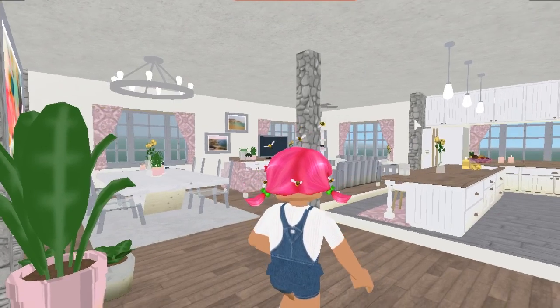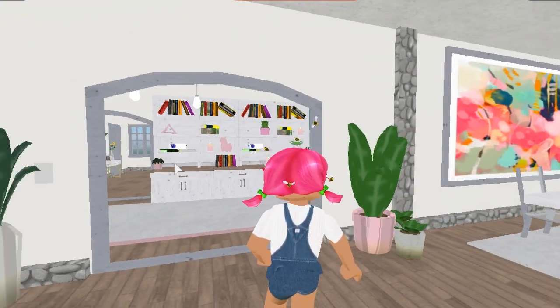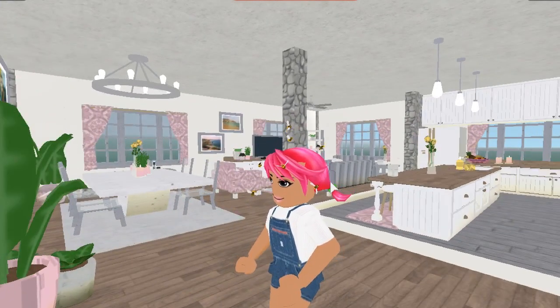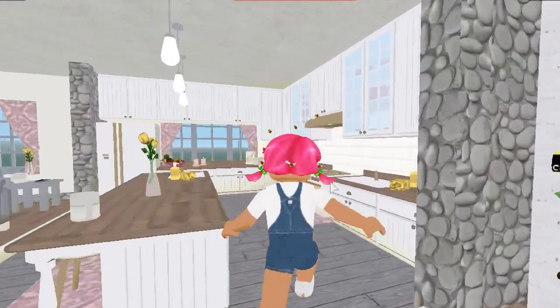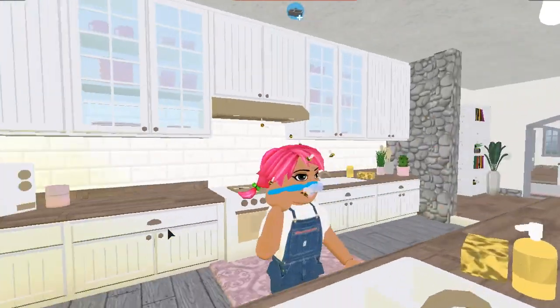So this is the kitchen, living room, dining area. So as you'll see once we get over here, I've got rid of the living room that was over there and I've moved it into here. Now we have a kitchen, living room, dining area, so a very open plan room. I really love how it looks. I feel like I'm gonna get smelly, so I'm just gonna brush my teeth in the kitchen. But this is the kitchen area.